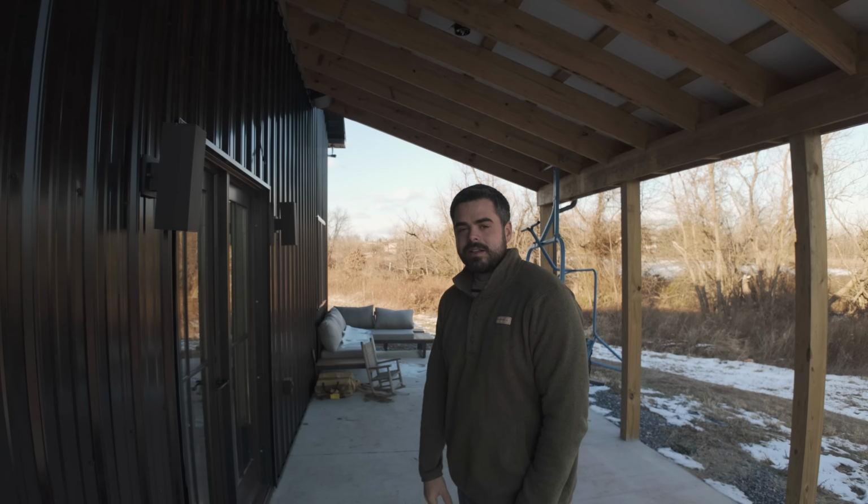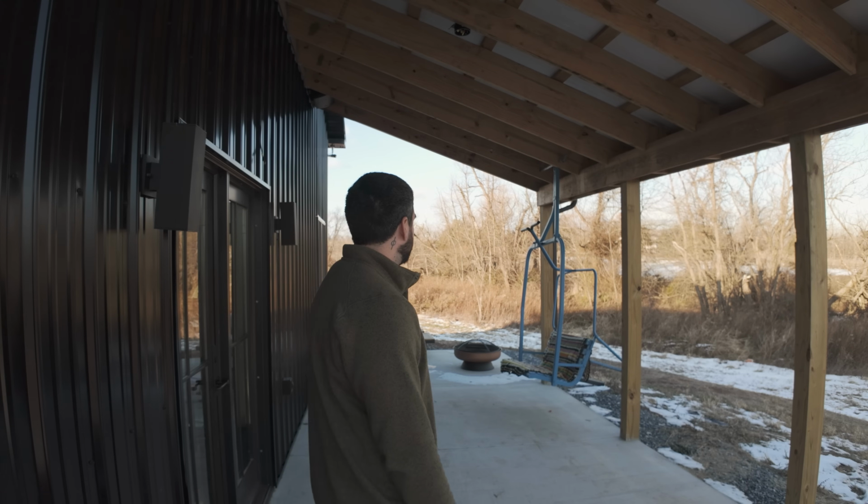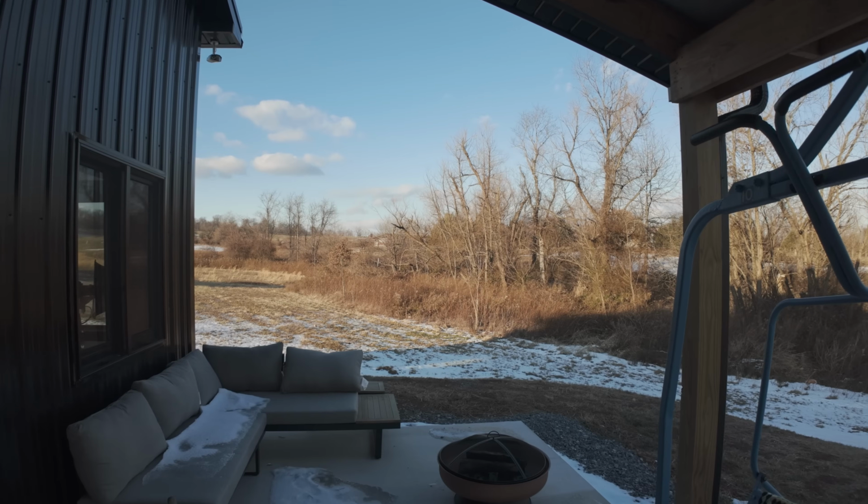Awesome little ski lift here is a little nod to all my work in the ski industry, and a little fire pit and hangout area. And again, the views out here are just incredible.